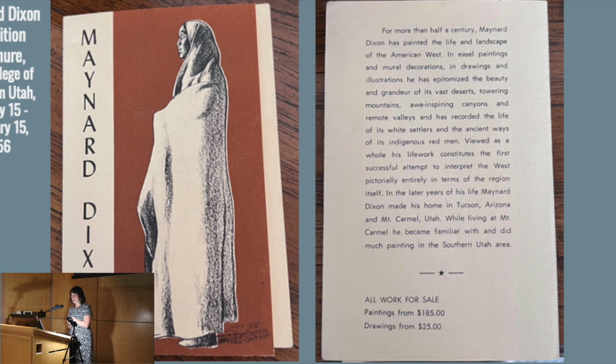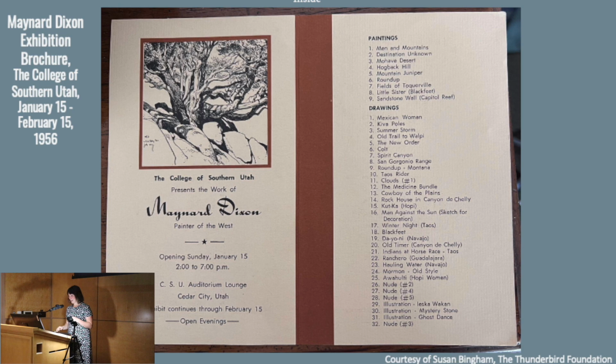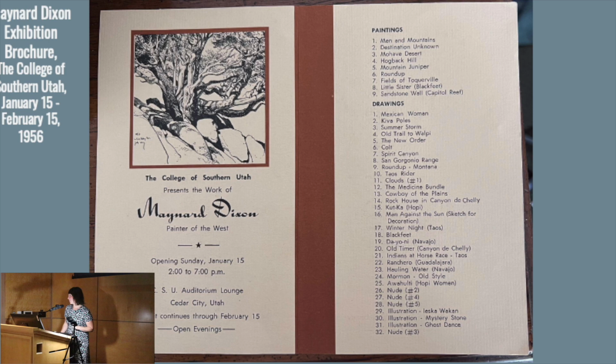from 1956. This again was sent to me by Susan Bingham. We don't have this in SUU special collection, so it's a really amazing and generous thing that I'm glad that the Thunderbird Foundation has. So you can see the works, the paintings from $185 and $25 for drawings.